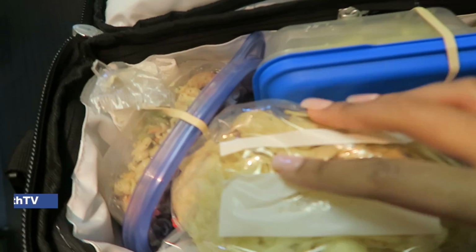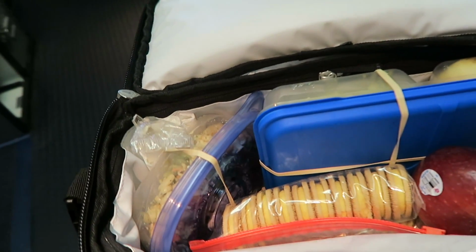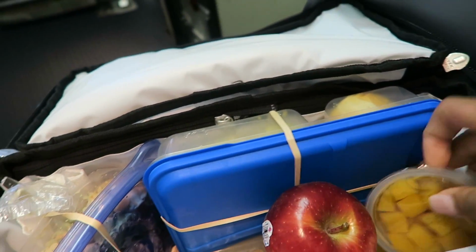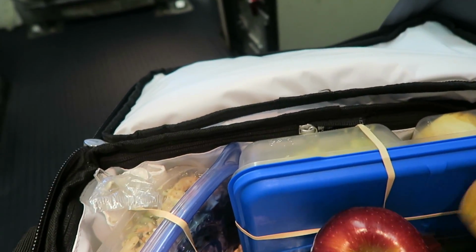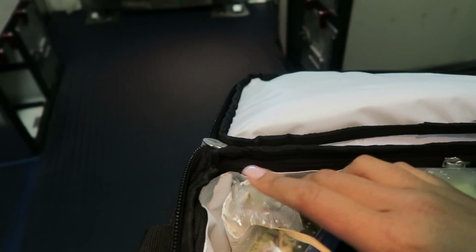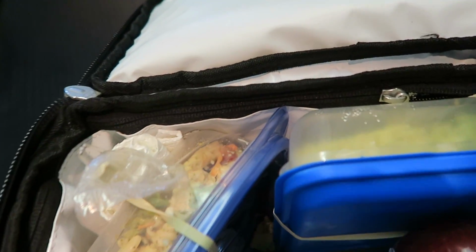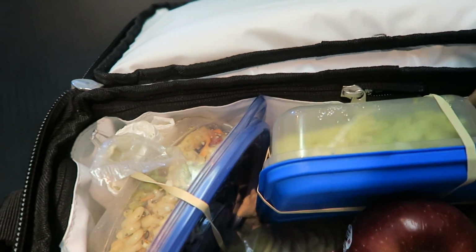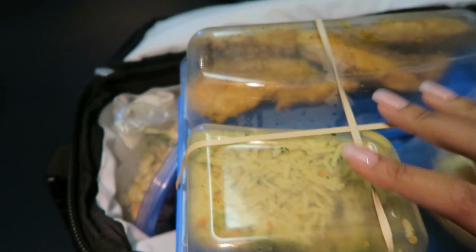I was gonna peek in my lunch bag to see what exactly I have packed in here because I am a little hungry. Let me show you guys what I have inside. So I got potato chips, my favorite cookies. Got an apple I should probably eat now. Peaches. Pasta, that's gonna be good. And I think this is dinner. This is definitely dinner, which is rice, chicken, and a roll.